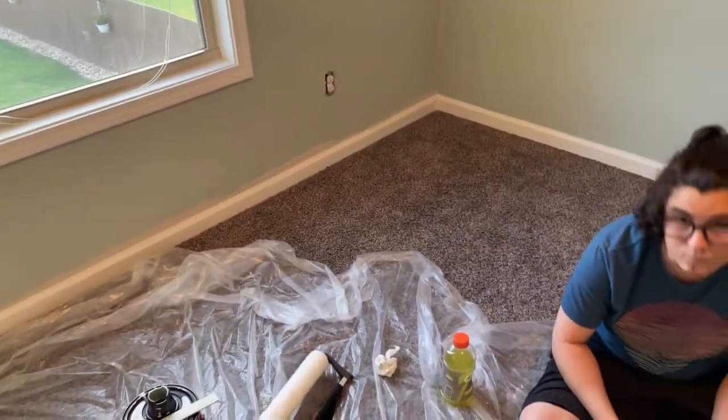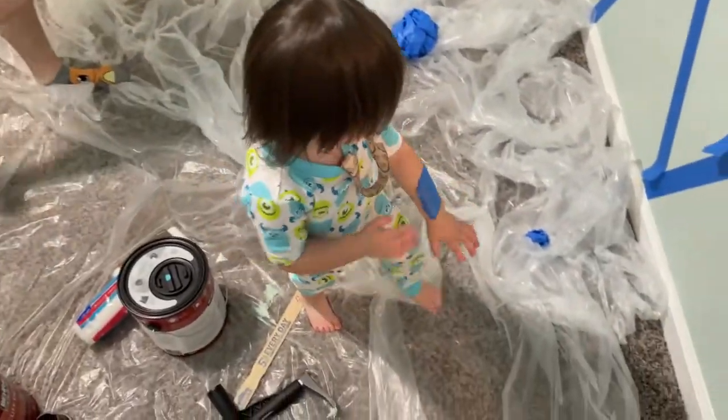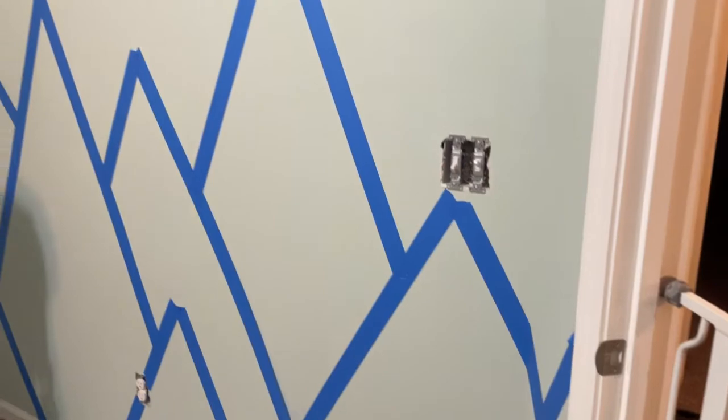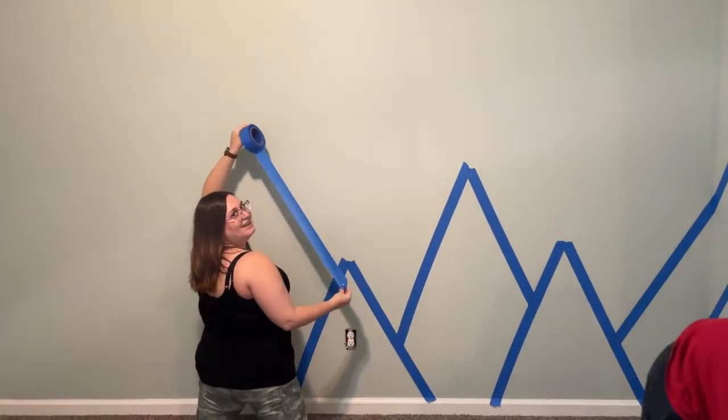And Will's gonna be home soon. Yeah, he's still not here. He hasn't seen this. I know, I have to get some paint in this thing. Reagan Paige, how are you doing in this room? You got tape on you? It's a sticker. Whoa, look at the mountains. Those mountains look bomb.